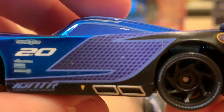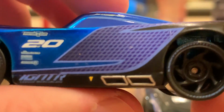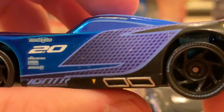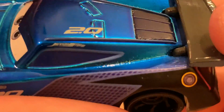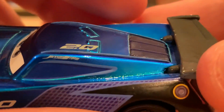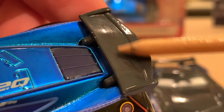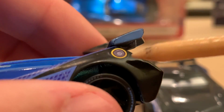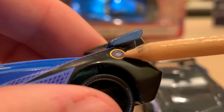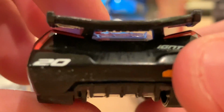So yeah, if you guys didn't see in my silver Jackson Storm review, this S is actually a hurricane logo, the universal hurricane symbol that Pixar cleverly made into an S to represent Jackson Storm. So kind of a dual purpose, because storm and then hurricane is a storm. So very clever that they did that. Igniter is on the spoiler here, but it's very hard to see. My spoiler's kind of jacked up. But you have the blue flares there, and then the gas cap that is outlined in yellow. God, I can't even talk today. Flares.